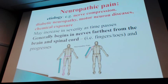Neuropathic pain is different than nociceptor pain. Nociceptor pain is caused by aggravation of any of these little nociceptor receptors all over our body. Neuropathic pain is actually caused by damage to the nerves. Diabetic neuropathy, which we'll talk about next semester: nerves can be damaged by years of uncontrolled high blood glucose. We can have nervous system disorders that cause aggravation to certain nerve groups, and it will result in chronic pain.